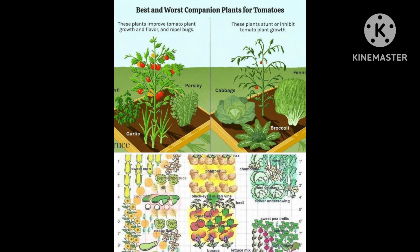1. Vertical gardening. One effective strategy is to embrace vertical gardening techniques. By training tomatoes to grow vertically using stakes or trellises, gardeners can free up valuable ground space for cucumbers to sprawl without competing for territory.